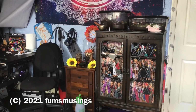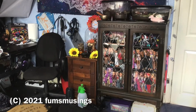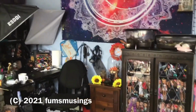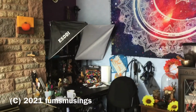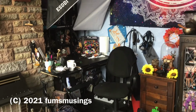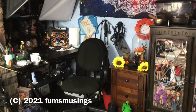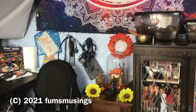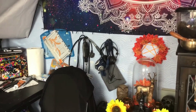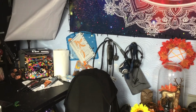Then as you can see over in the corner, that's where I've got my art desk, and on the wall you can see I've got my respirator, my headphones, cutting boards, that sort of thing. My desk has got just a few essentials on, like some paintbrushes and things, and my pens, like felt pens and marker pens, that sort of thing. Just moved in a bit closer so you can see.